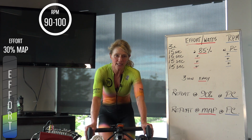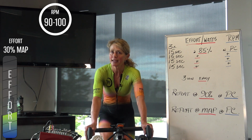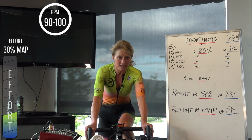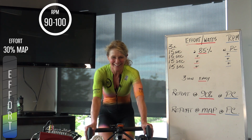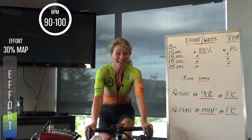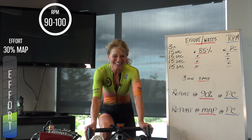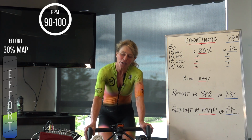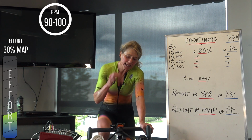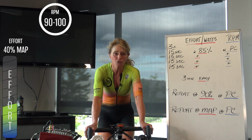Good job, everyone. And we're going to call that type 2 fun. Type 2 fun is the kind of fun that's only fun when you're done. Type 1 fun, you're riding along going, this is really fun. Type 2 fun, you want it to be over. But it all ends up going to a good place in the end. So nice, easy pedaling, bring it no higher than your 50%, but whatever you feel you need.